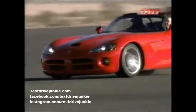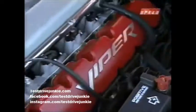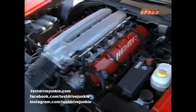You're really only limited by how much nerve you have when you drive it. It has enormously high adhesion grip, huge brakes. That giant V10 engine makes enormous amounts of power. If you really want to find out what you're made of, this is the car you want to drive.